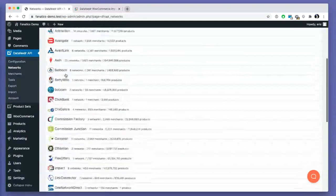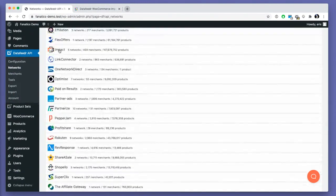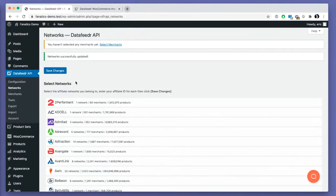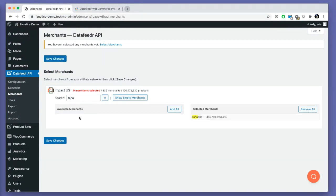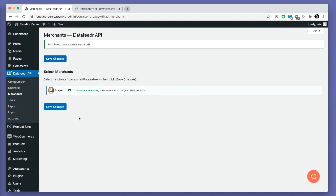So now we have access to all the affiliate networks on the networks page here. So Fanatics is in Impact. And I'm just going to grab my affiliate ID here. Yeah. And enter that. So now the last thing I need to do here is just select the merchants that I want to import into my site. Right now, just when we get started, I'm just going to do Fanatics, but then I'm going to add some other merchants here in a couple of minutes. So we'll do Fanatics, but you can see we have over 300 merchants available just from Impact US. So that's it.